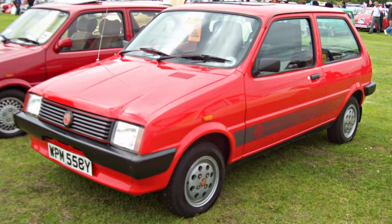Yeah, I mean things like Metros and that type of thing. The Red Bull became the Rover 100, of course. You're starting to get mint, low mileage, and I mean low mileage, 20,000 mile examples coming out of the woodwork now.